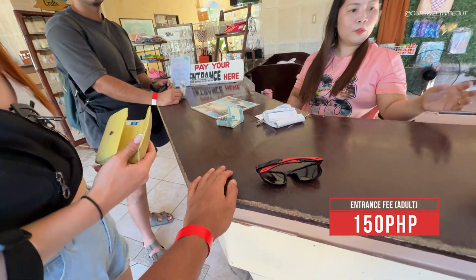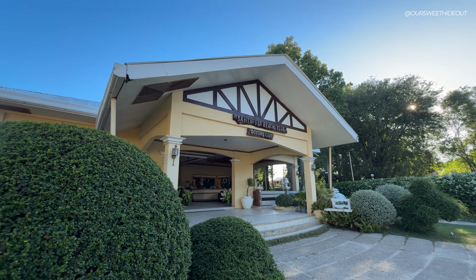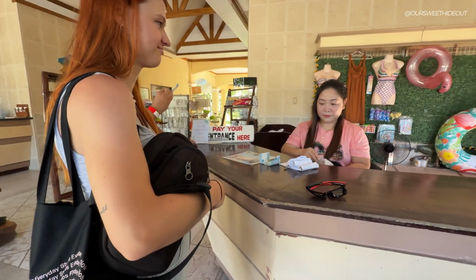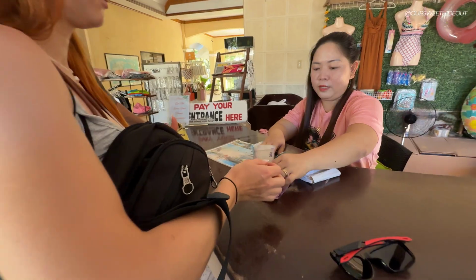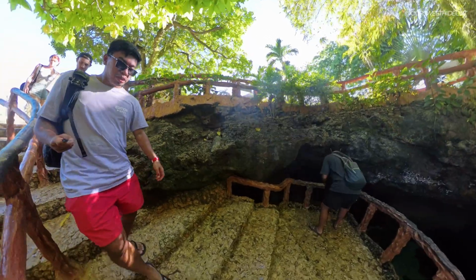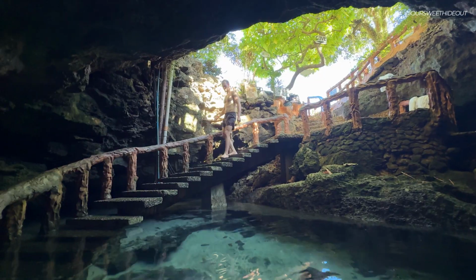Also, it's actually a resort, so if you're a guest staying there, then you have free access at all times. But the entrance fee itself covers your entrance to the cave, but also to the pool. So you can use the pool, and there are toilets there, and there's a restaurant there. Showers there too.